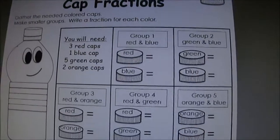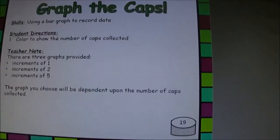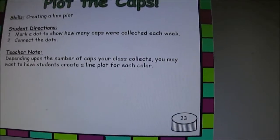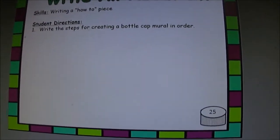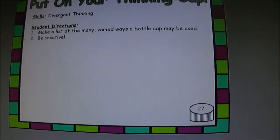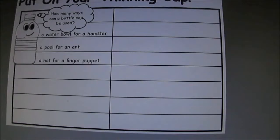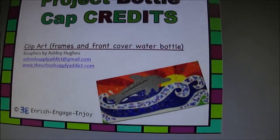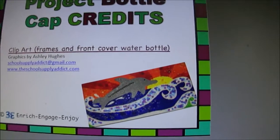Fraction, art, they're going to make a picture, graphing, plotting. Write all about it, how to make a mural, divergent thinking, how many bottle caps can be used for a bowl of water for a hamster. And there's that. 34 pages of awesomeness.